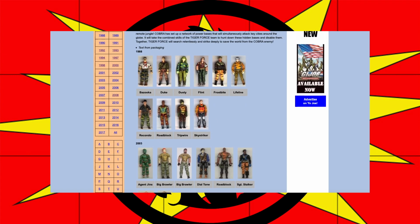Okay, so however, if we want to use this group, what I would consider our main, like, original Tiger Force group, who would be the most likely character for them to put out in Tiger Force? So honestly, the most likely ones aren't my best, or better said, aren't my favorite options. We have Dusty, we have Flint, and we have Roadblock. Now, I think they're likely because we already have those molds, we already have those characters.